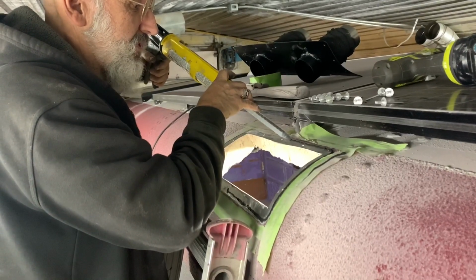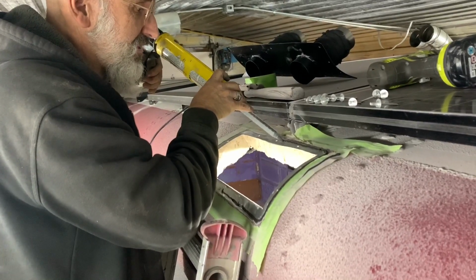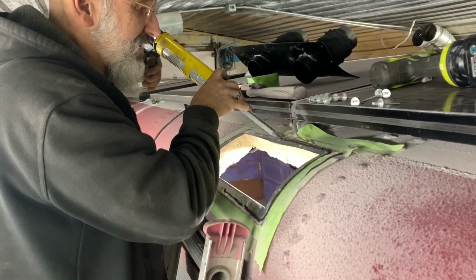While we're up here, you can see why we had to install the solar panels before installing this, because we wanted to see exactly where they ended up.